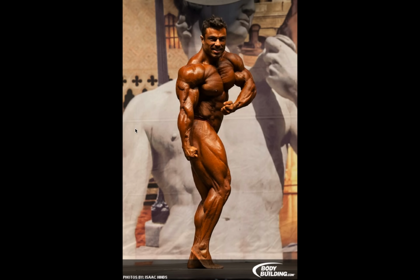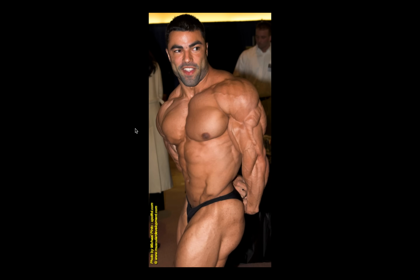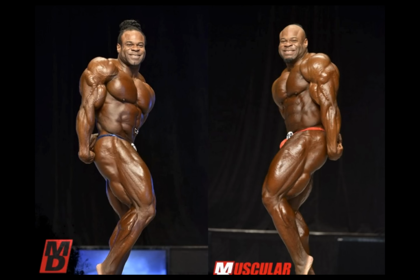You can make an argument probably for this guy winning this pose. Because if you're all about the striations, look at the detail in his triceps here. That horseshoe is so well defined, it's crazy. He looks awesome in this pose. You got Kai Green, though, another guy with kind of like high triceps, but very striated when he's dialed in.